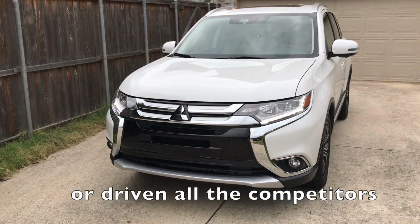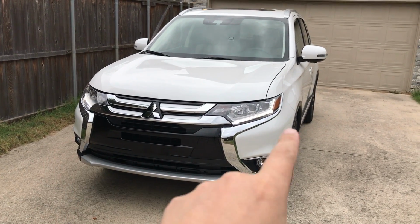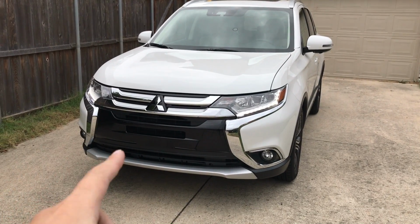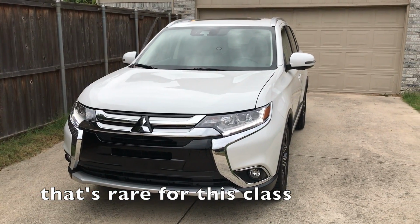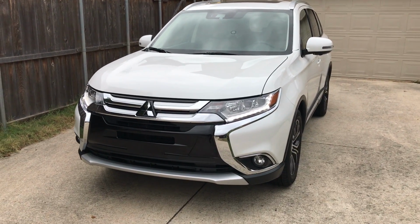Looking at the front, all this black plastic on the white is not the best looking thing, but it's got LED running lights, and a nice amount of chrome up there. It looks modern, it looks fresh. It also has LED headlights on this model, which is pretty nice. Metal roof rails up there. So let's take a walk around and see.